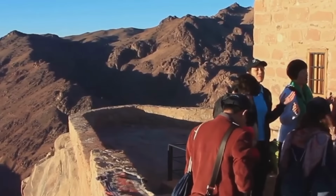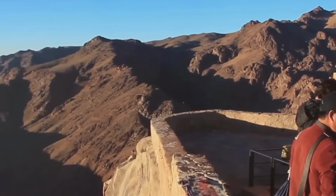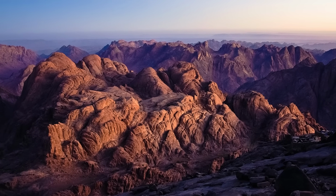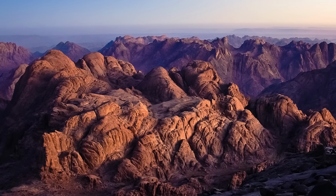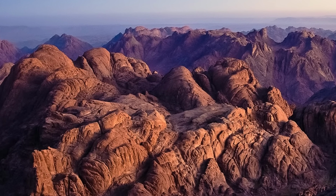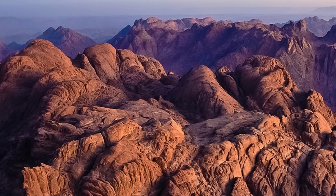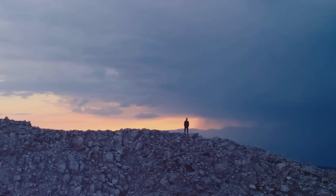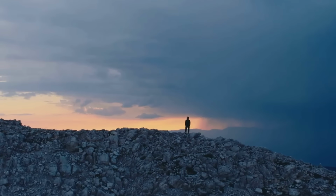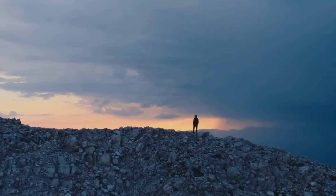For many, a visit to Mount Sinai is a deeply spiritual experience, a pilgrimage to a place where they can connect with the divine and reflect on the deeper meaning of life. Pilgrims from various faiths come here seeking solace, enlightenment, and a sense of peace that only such a sacred site can provide. The mountain has a way of stripping away the superficial and revealing the raw essence of the human spirit. In the quiet moments at the summit, one can feel a profound sense of clarity and purpose, as if the mountain itself whispers ancient truths to those who are willing to listen.